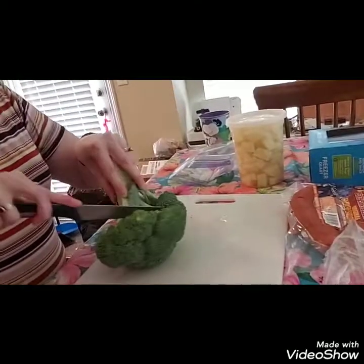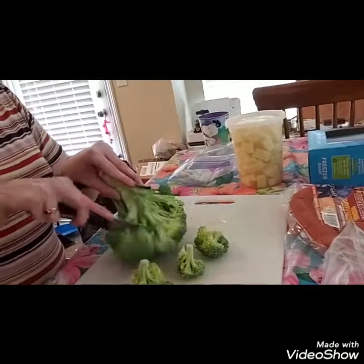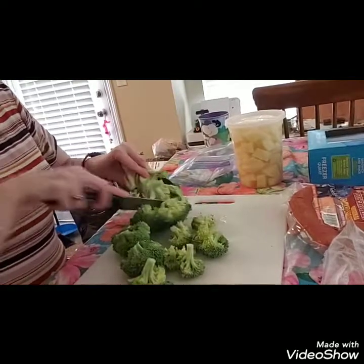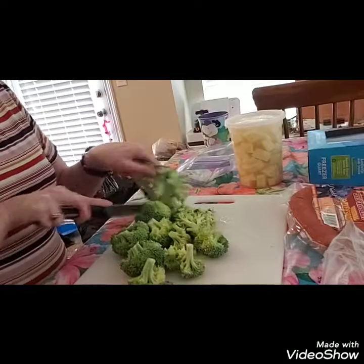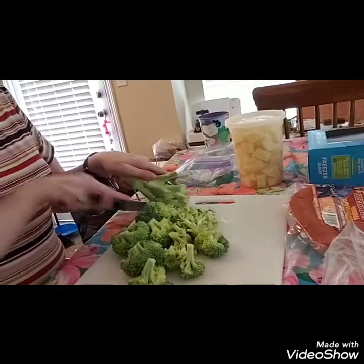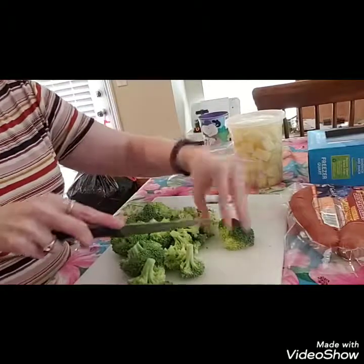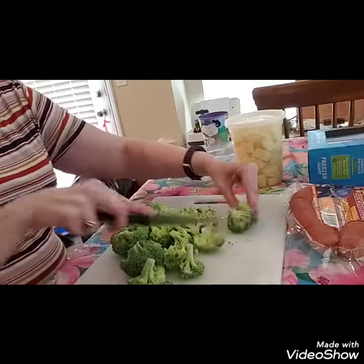Okay, and then I just cut all the broccoli florets off the stem. I gotta check the setting on my fridge because these were a little bit frozen. So I'm going to have to go and look at the setting on my refrigerator. And then you'll see here, I'm just cutting them into slightly smaller pieces.